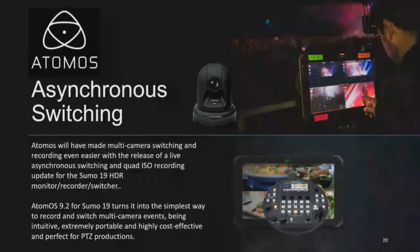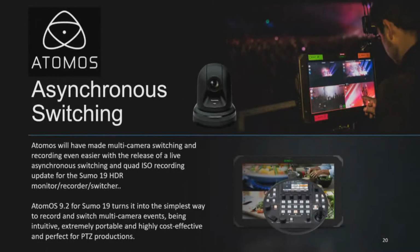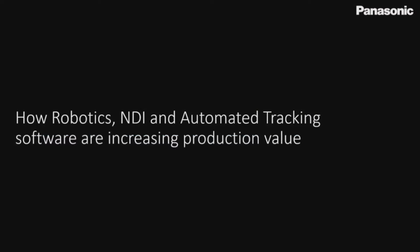So this is, again, another really good example of the way that you can scale the PTZ, either for small deployment or large deployment, or maybe you're on a budget. I agree. I'm actually using a Sumo 19 right now in the background, and I use it for many different things. So it's extremely good, and it's part of a firmware update as well. So again, hand in hand with PTZs, it's really nice.